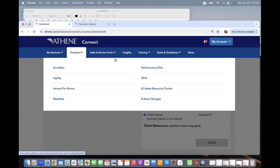But if we go to products, the easiest and most non-complicated product that I can go over first is the Performance Elite product arsenal, right? And then if you want to go down to the rate changes, and see the upcoming rate changes on the indexes, on the bonuses on these products, usually those are being altered every couple of months, right? So you want to stay on top of that. And then your index resource center is going to show you how the FIA works from an indexing component. So that's going to be good to start with Athene Performance Elite.